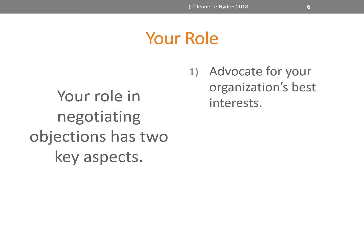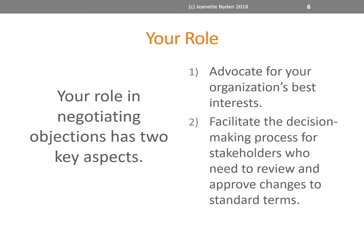And this is true for the buy side and the supply side. Any conflict between your organization's standard contract terms and the other party's objection to your standard language does not make the objection or the person making the objection wrong. They are, like you, advocating for their organization. And 2, facilitate the decision-making process for stakeholders who need to review and approve changes to standard terms.